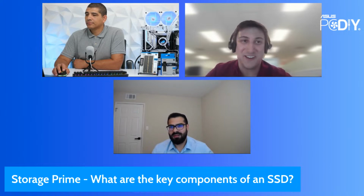But other components of an SSD that are relevant are the controller itself, what kind of memory it has or doesn't have in certain use cases, and the form factor. Traditionally, most of the SSDs we see at the desktop level are what's called M.2 2280. So that is the form factor of the device itself.